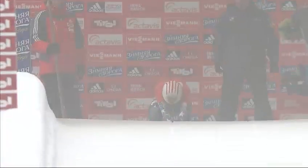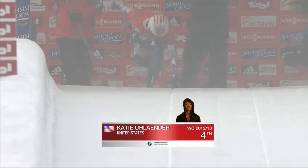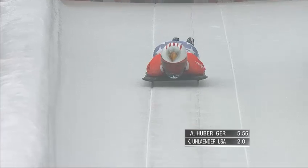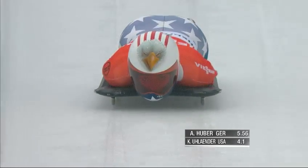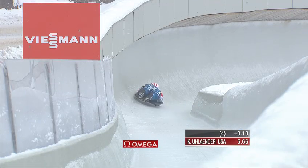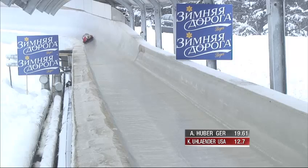Next up, Katie Uhlaender of the USA. Didn't race here last year. She was doing a pre-London 2012 weightlifting tryout competition. So she joined us in La Plagne, which was the second race of the season. So it's been a couple of years since Katie's been on the track. 5.66 getaway puts her in the frame. Tenth behind at this point from your race leader.